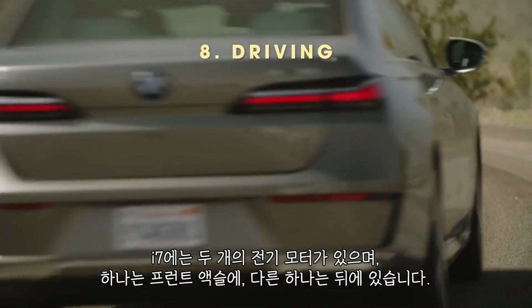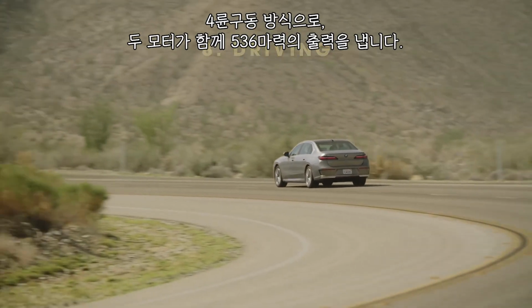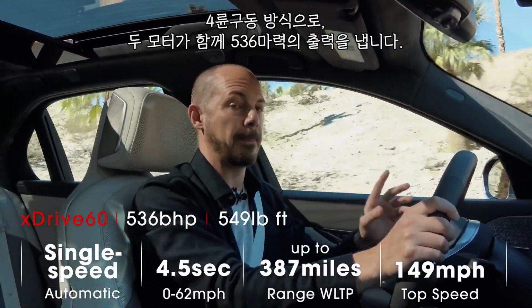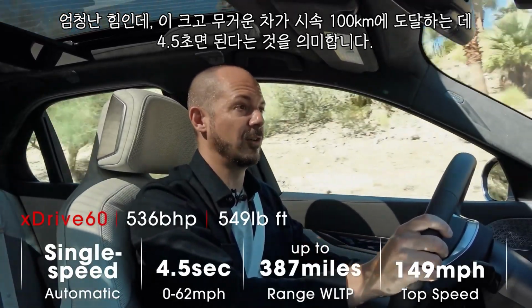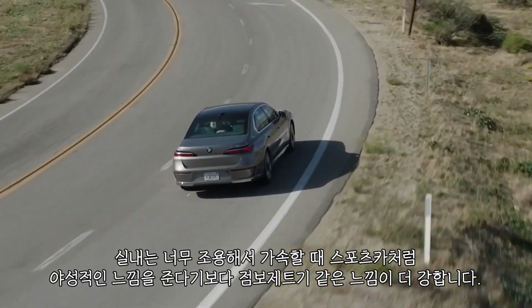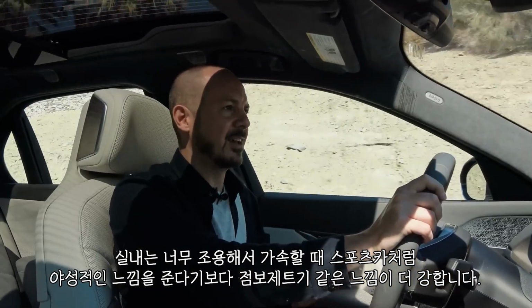So the i7 has 2 electric motors, one on the front axle and another on the rear back there. So it's 4-wheel drive, and together those 2 motors pump out 536 brake horsepower. That's a lot, and it means that although this is a really big and heavy car, it's surprisingly quick. It can do 0 to 62 in 4.5 seconds. But the thing is, because it's so quiet in here, acceleration doesn't actually feel that savage.